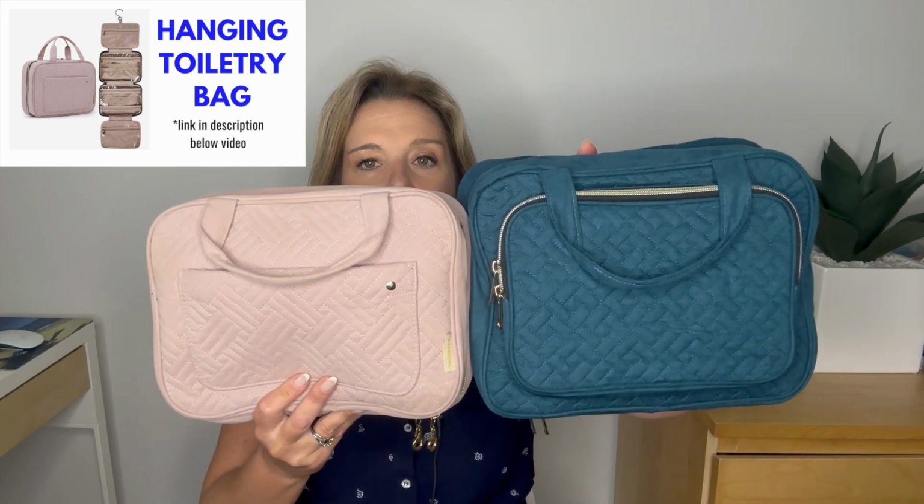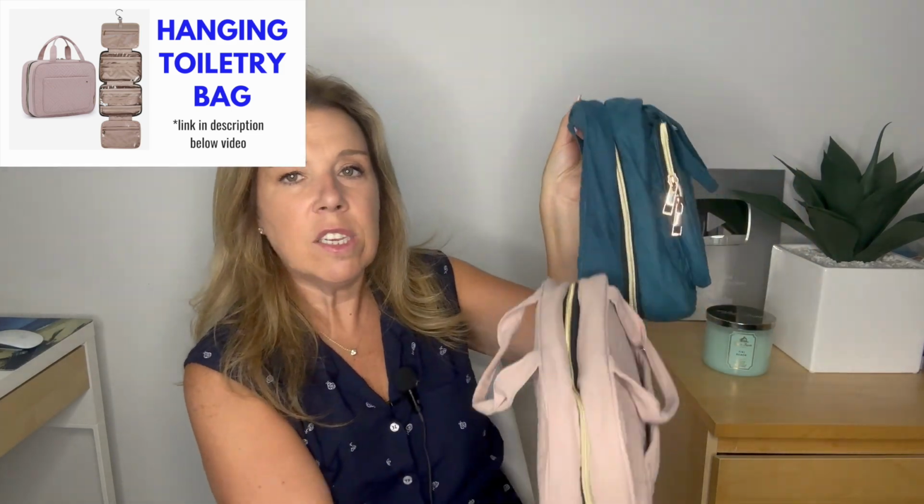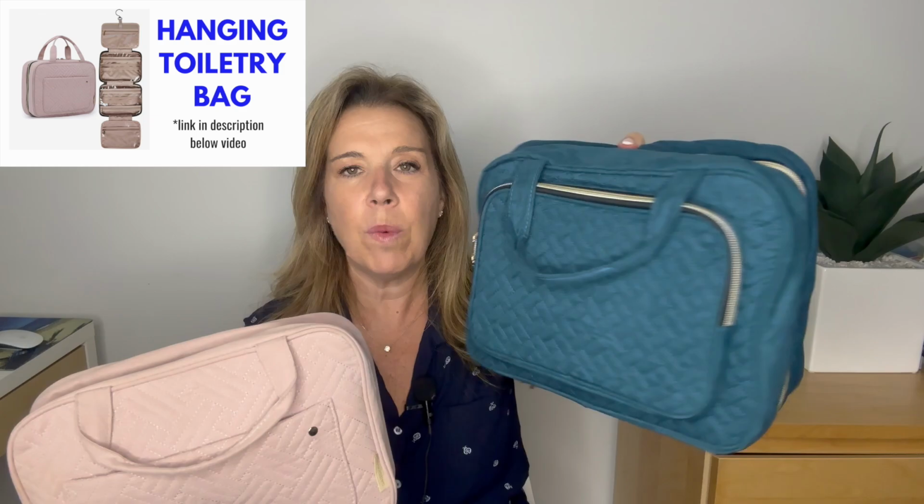So you can see the large one is actually quite a lot larger, and it's quite a lot wider as well, especially if you do fill it up completely. I definitely did notice that when I was packing. It did take more room. So it's really good if you're only going to be taking this one toiletry bag and putting everything in it. But otherwise, I do think that for many people, the medium size is going to be just right. Please let me know if you have either, which one you do prefer.